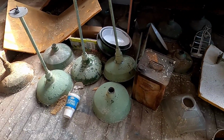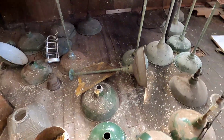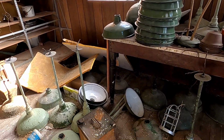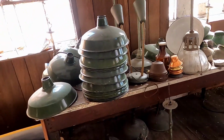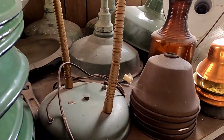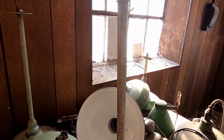Okay, so the building was full of these porcelain enamel lampshades. And so I've been kind of gathering them into one place so I can go through and clean them up. I think I've got about 65 different lampshades here, and some kind of unique individual lamps. This is actually a halophane industrial lampshade.